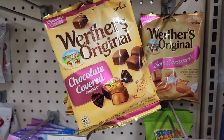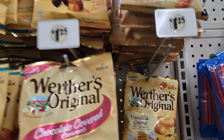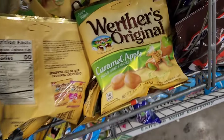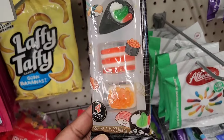Dollar Tree always has Werther's Originals. Now, some people deem this as old people's candy, but listen, these are good. They have vanilla cream, chocolate covered, salted caramel, caramel coffee, and caramel apple. I don't know who opened these warheads, but this looks like it will tear my tongue up.